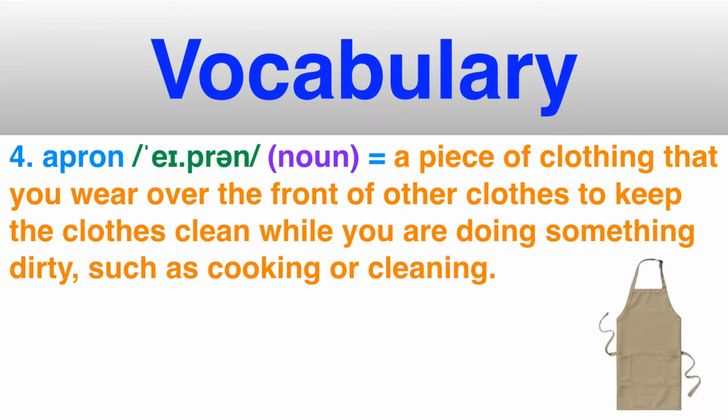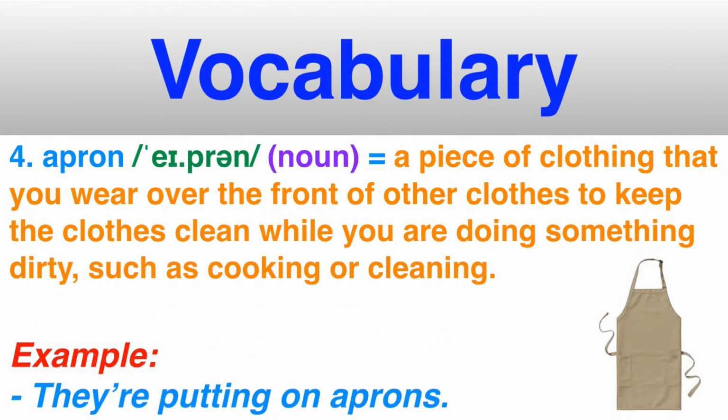4. Apron. A piece of clothing that you wear over the front of other clothes to keep the clothes clean while you are doing something dirty, such as cooking or cleaning. For example, they're putting on aprons.